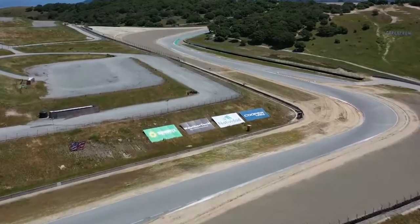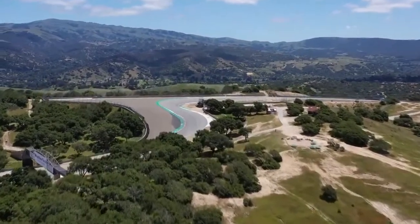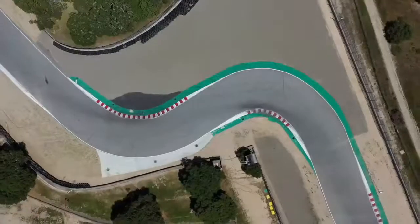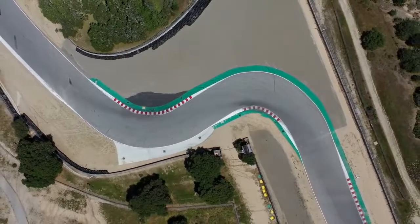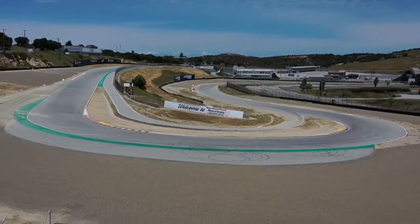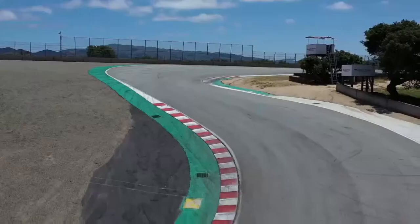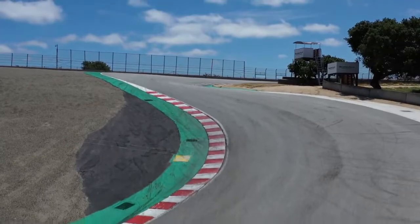The racetrack is 2.238 miles or 3.602 kilometers long, with a 180 feet or 55 meters elevation change. Its 11 turns are highlighted by the circuit's signature turn, the downhill plunging, world-famous corkscrew. The elevation change in this left-right combination is about equal to jumping off a 3-story building.